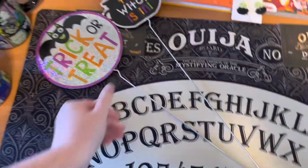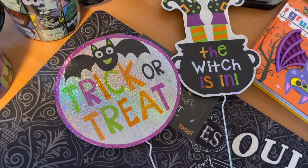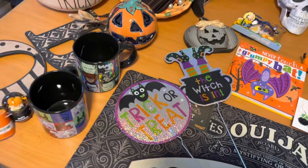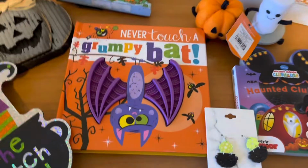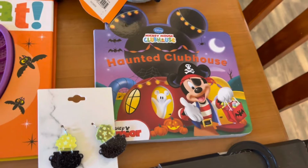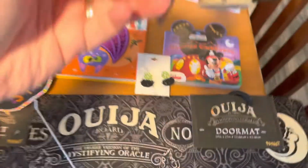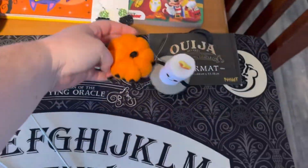My mom had Amelia yesterday and she came home with these two. I guess Amelia really liked them. It says trick or treat and the witch is in. So those will go outside somewhere. I decorate a lot more outside for Halloween. And then I got these at Target a few weeks ago. I got Amelia 2 books, Never Touch a Grumpy Bat, and a Haunted Clubhouse. I got myself some spooky earrings, a cauldron one. And then I just thought this was the cutest little thing I've ever seen. A little pumpkin with a candle buddy. So those are what's new.